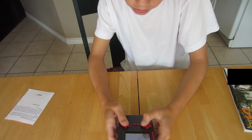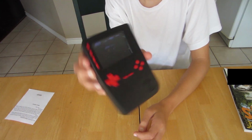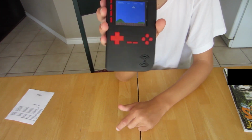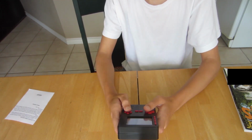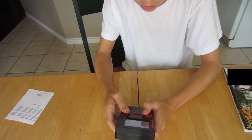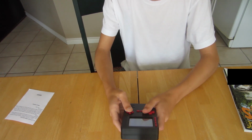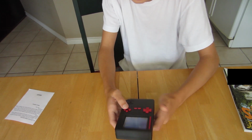It has sound, and I died. But I think this is the first console to have Super Mario Bros. as a pack-in title. But I don't think this is a pack-in title, however. And I'll show you guys that in a second. But right now, you're just going to see some gameplay of me playing Super Mario Bros. Oh, and I died again.